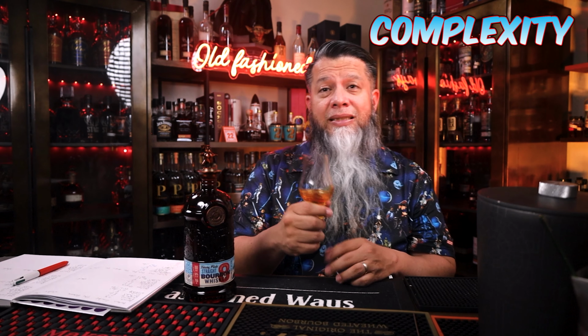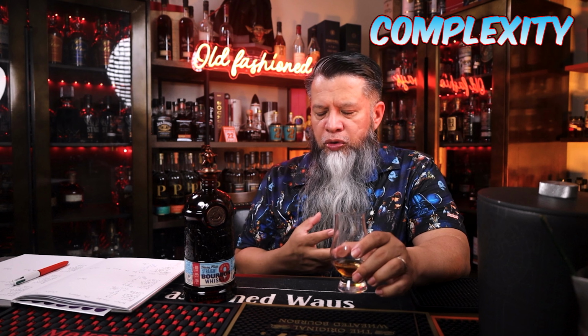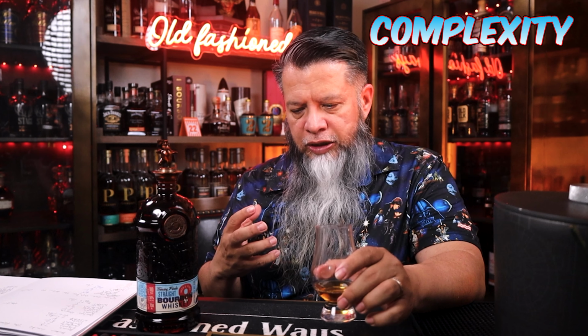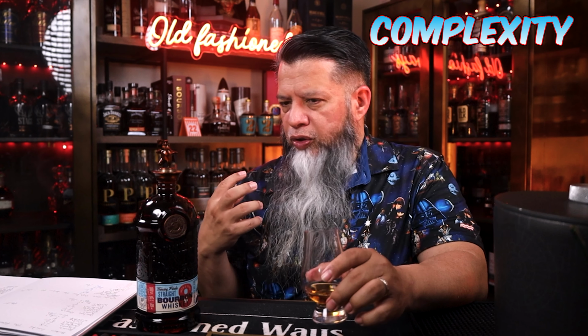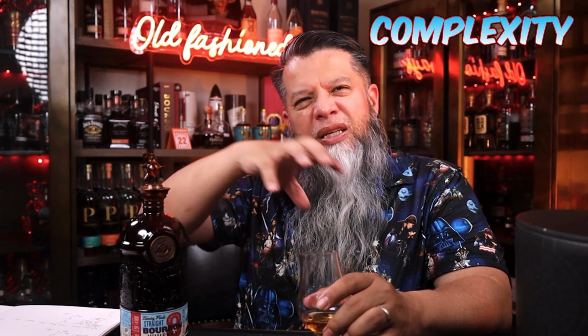Next, complexity. How does it evolve on the tongue? Okay, better. A little drying of the tongue. It kind of dries it. A little tannicky. You get that honey, but you also get like a bread. It's hard to describe. It's like a little bit of an aged bread, but you still have that nuttiness in it, like the ones that come with the nuts on top, and that's kind of what you're getting.